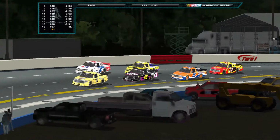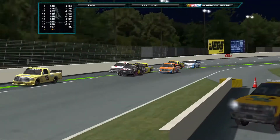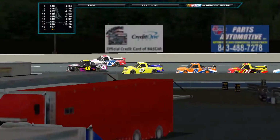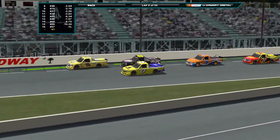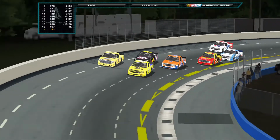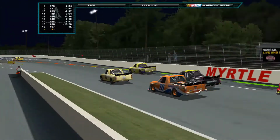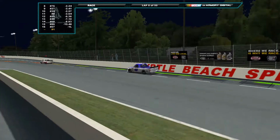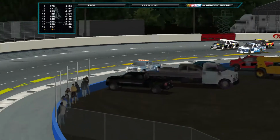This is a race. There's the 9 into the wall. 0 to 40 side by side. Looks like the 15 nearly spun there. Caution is out.